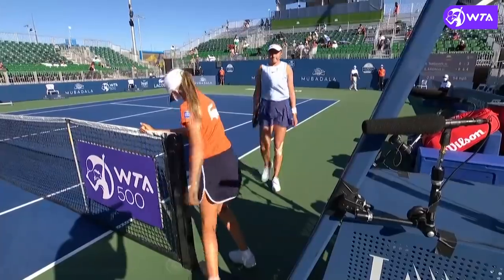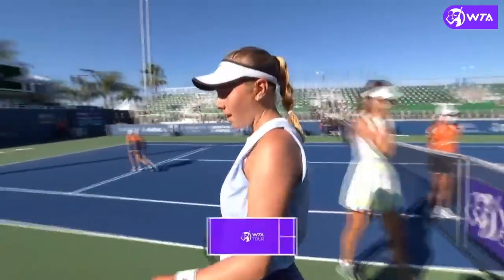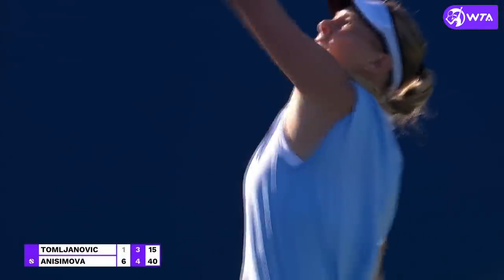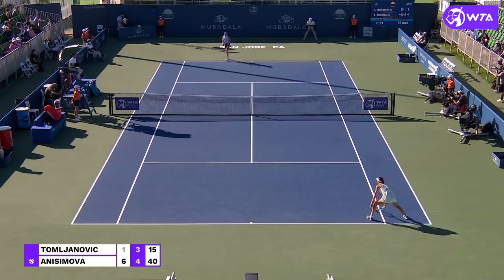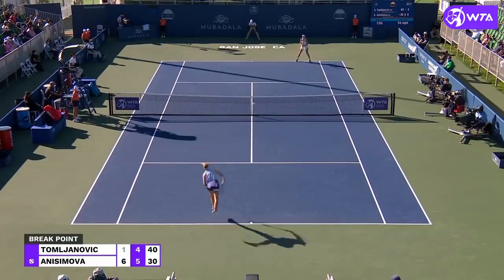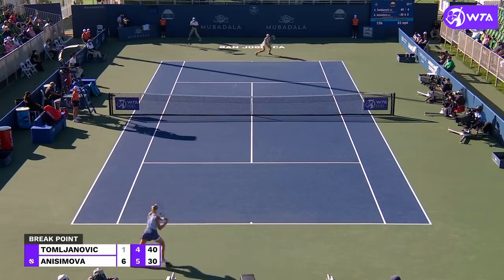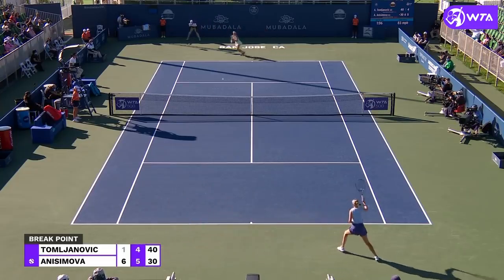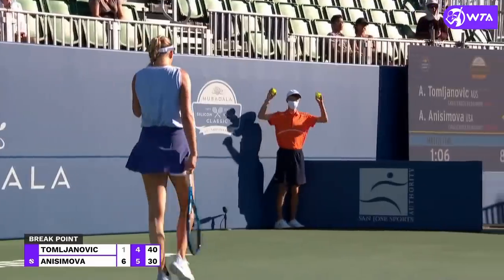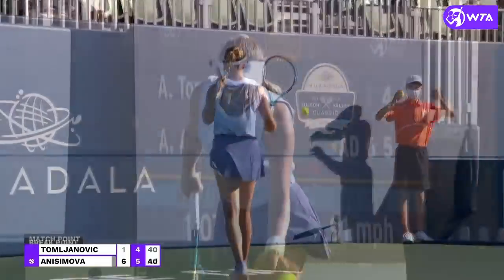4 games in a row for the American. She is 2 games away from the second round. She's up a break in the second set. 4-3. Well, that's 5 games in a row. Great forehand back across court.